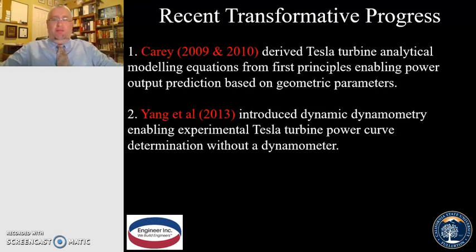So there have been some recent transformative changes. The first is a pair of papers out of the Carey Laboratory at University of California, Berkeley, 2009 and 2010. Carey started with the Navier-Stokes equations and derived from first principles Tesla turbine analytical modeling equations based just on geometric parameters. And then in 2013, I was involved in a project.